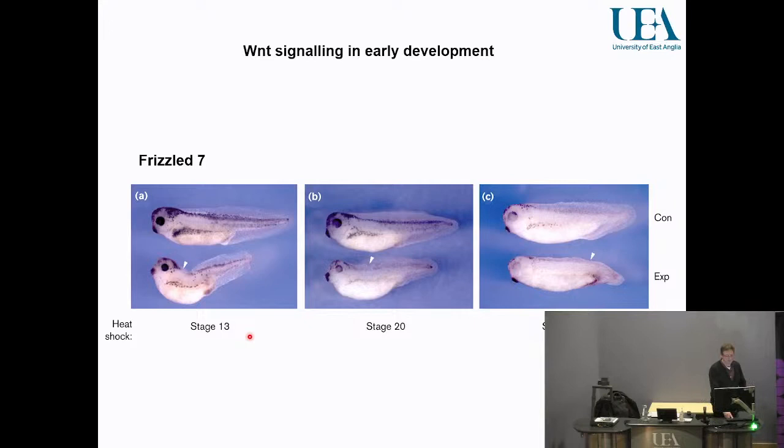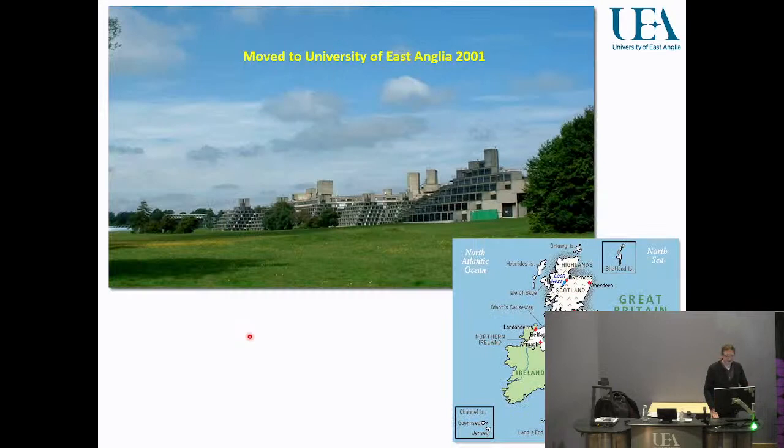So around this time, I looked for opportunities to start up my own lab, and I was very lucky to be offered a lectureship here at the University of East Anglia. Along with many other people, I had to figure out where exactly the University of East Anglia was, and this is a slide that I use in nearly all of the talks which I give outside of UEA, just to make clear to people where UEA is.